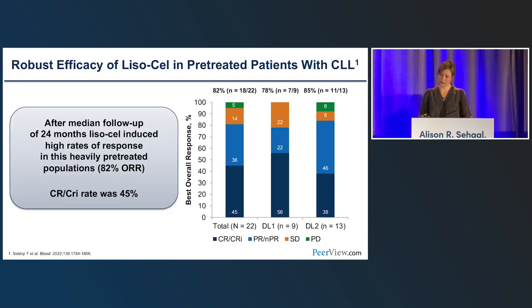And what we see here were, to begin with, very good responses. The overall response rate was 82%. We saw a high CR rate of 45% in the total group. It didn't differ significantly between dose levels.